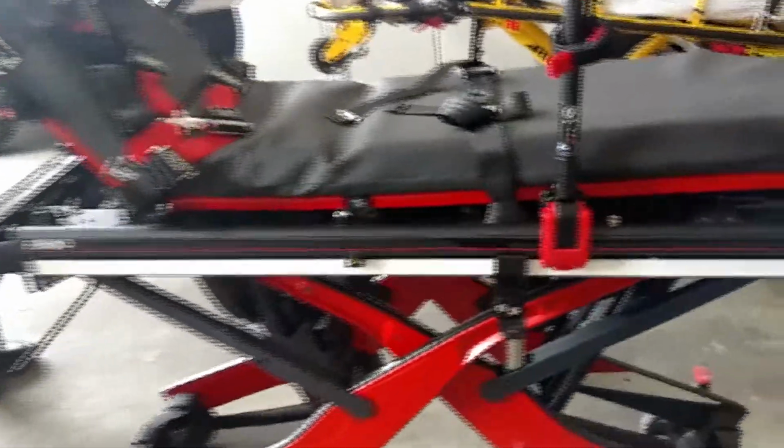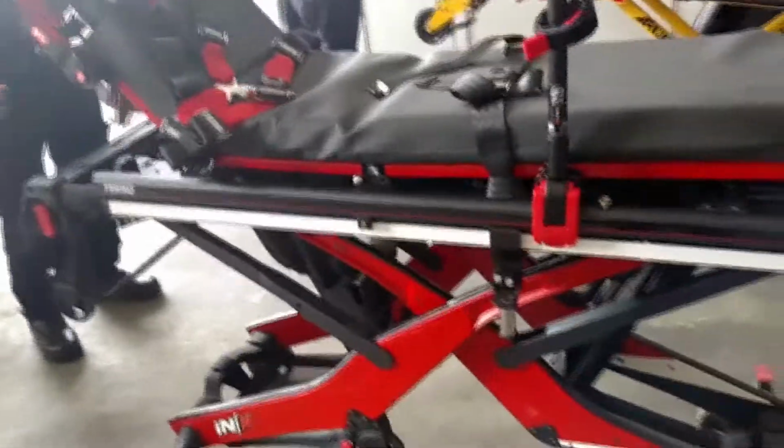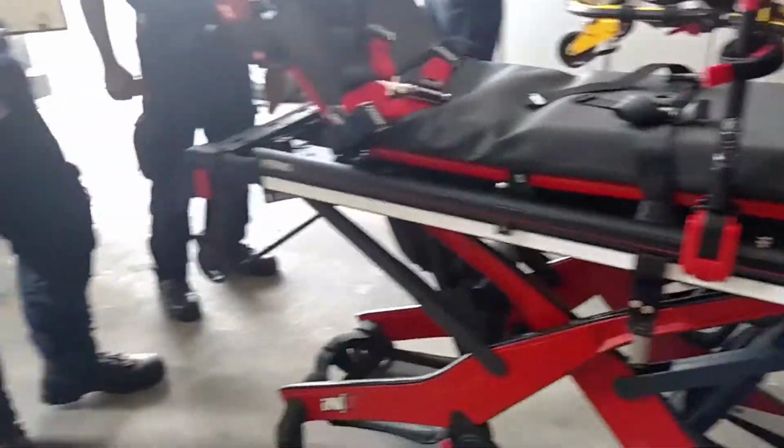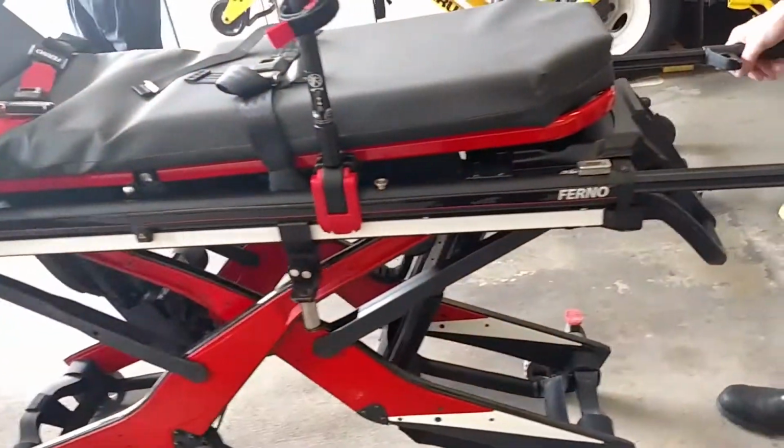Yeah, see, it doesn't hang. Once the front legs collapse, the rear legs, which means it can go down to the ground. Which one is it on? Nope, same button. And how that works is, watch that screen right there.